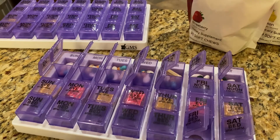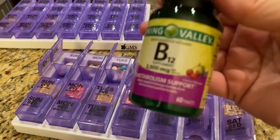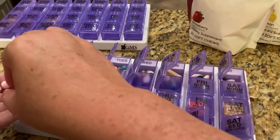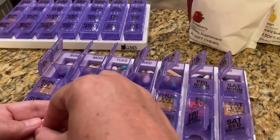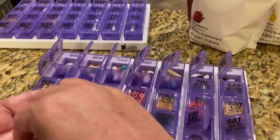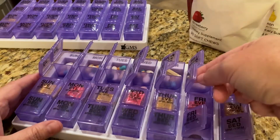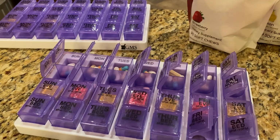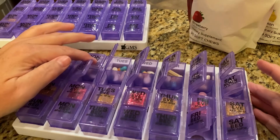Although I take a B12 injection, I still take a small dose of B12 daily. And this is just one that you can put under your tongue. And I actually don't put it in with all those other vitamins because it has a very strong cherry flavor, and then it makes all those other vitamins taste that same chalky cherry flavor. So I put it in the noontime, even though I don't take any pills at noon. I just know to dump it out in the morning when I dump all my other ones out. Okay, so that's basically what I take during the day while I'm at work.